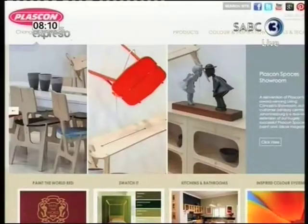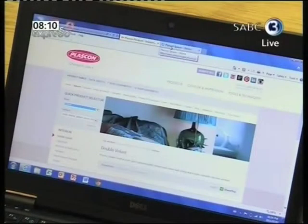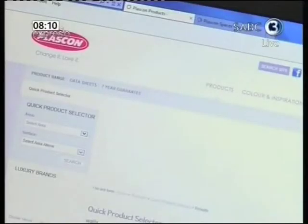I think the first website we can have a look at is the Plascon website. So that's www.plascon.co.za, right? This website is really dedicated to product information. So it gives you detailed information as to the array and the range of Plascon products that are offered. But we also go into a bit of color as well, some color advice and some color tips. It also gives you detailed information as to what the product does, the features and benefits of each product. So it's quite a nice place to start if you're not sure of the type of Plascon product to use.